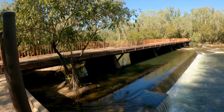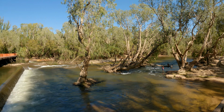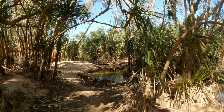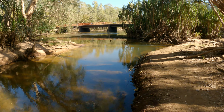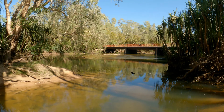Okay, so we moved on from Katherine Gorge. We're now at a place still in Katherine. This place is called Low Level Nature Park. Apparently they swim here, but I'm still seeing crocodile signs.